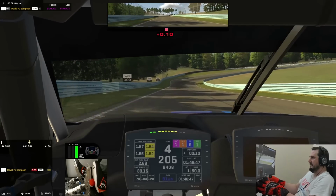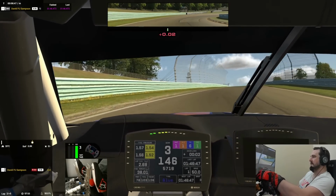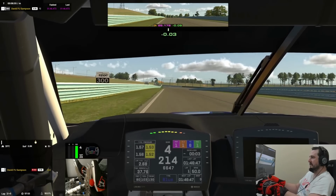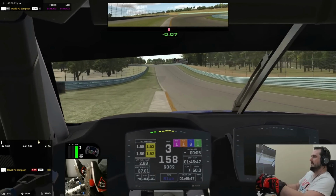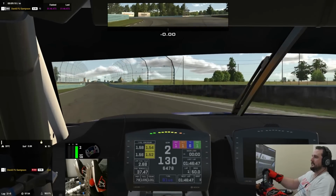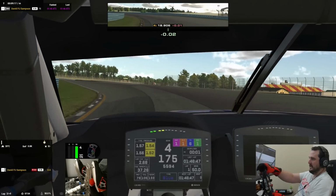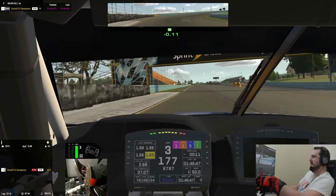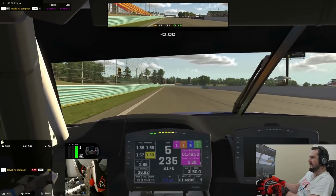Nice. Very predictable car. We'll see what the Lambo can do here, but I'm very impressed so far, I will say. Right, we improved a little bit. So I think that's going to be, what, 46.3, is it? Yep, 46.3.